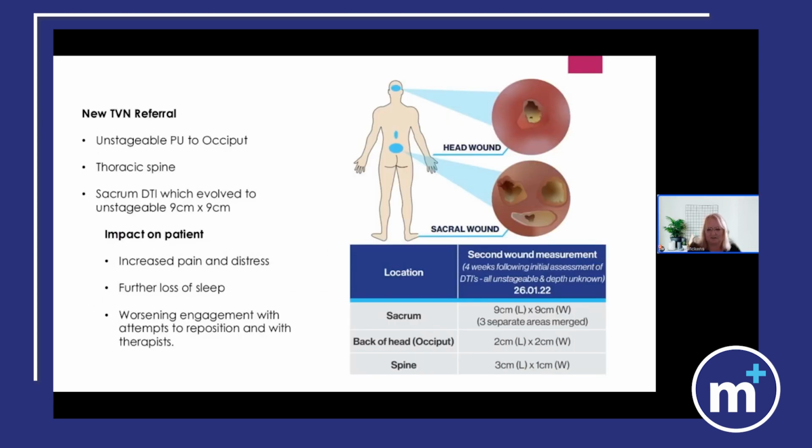And we got a new TVN referral a few weeks later, by which time things had really turned in the wrong direction. So at that point, as you can see from the diagrams we've got here, he had an unstageable pressure ulcer to his occipital. There was an ulcer on the thoracic spine, and there were also initially multiple wounds that we could see on the sacrum, although we were aware that they were very likely just the surface manifestation of one larger wound underneath. He was now in more pain.